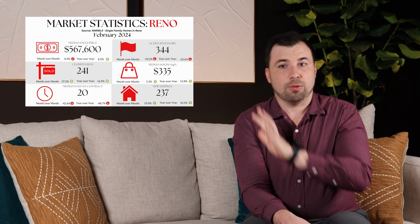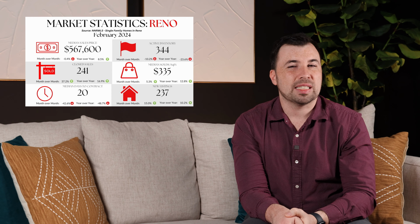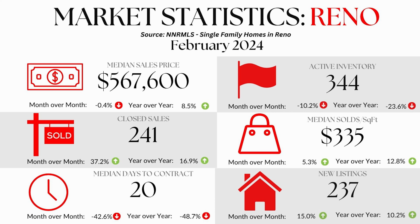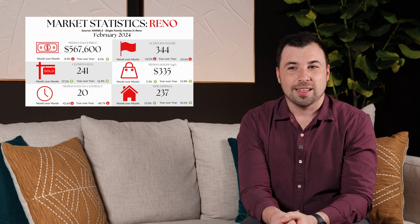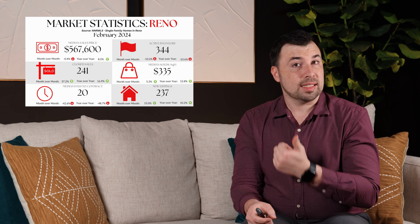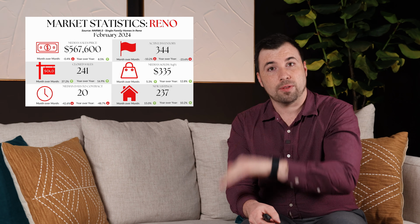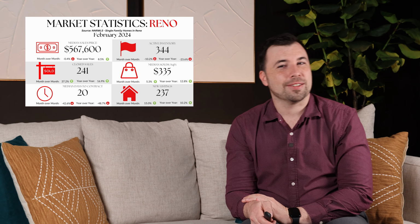We'll exclude Sparks and we'll look at Reno sales price. We saw median sales price for Reno at $567,600. That is a little bit down from last month, but year over year, it is still up 8.5%. We see inventory, of course, down, shocker there. Year over year, down almost 24%. And we can see new listings is still up even year over year, so that's good news. So we're having more new listings hit the market, and we still have less inventory. So it's getting gobbled up real quick, 20 days to contract there.